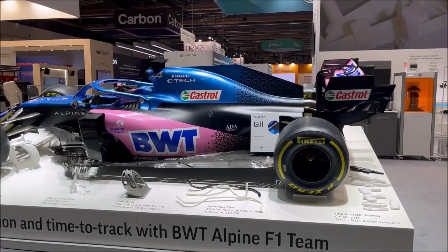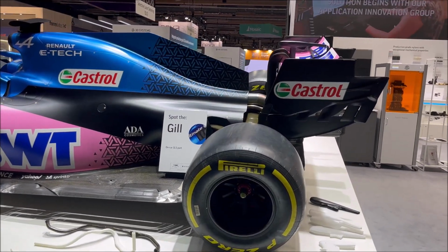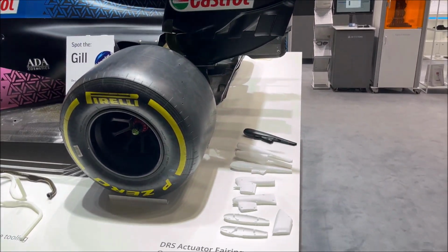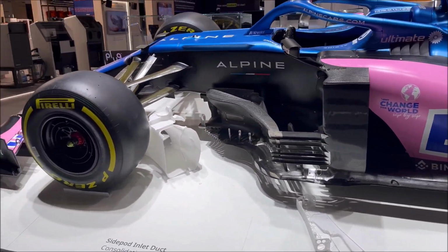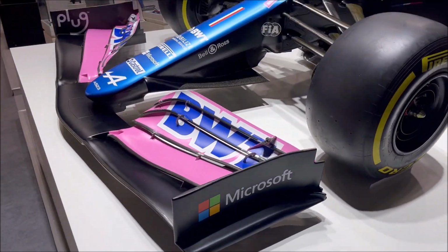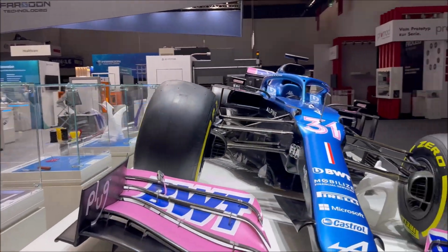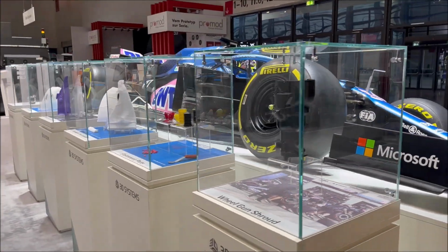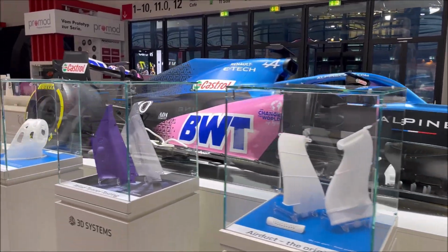We have a partnership with Alpine F1 Racing, and we've been honored to have one of their cars at our booth, showing all the parts which have been printed using our printers. We are an official supplier to them. This is really a crowd puller. A lot of people come here to see all the stuff that is possible by 3D printing now. This is a display showing all the kind of parts which are on this car.